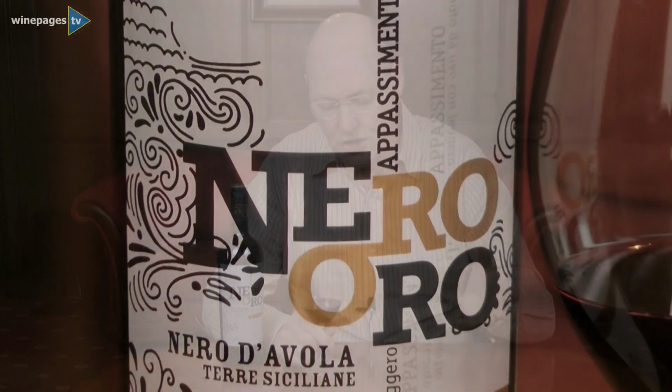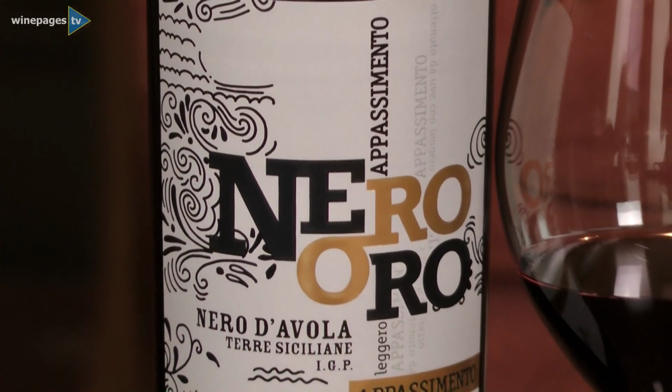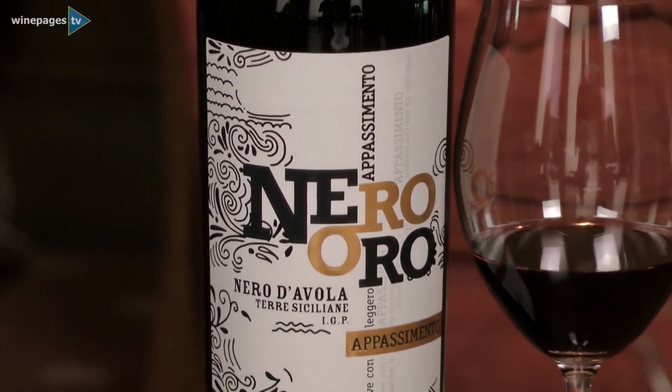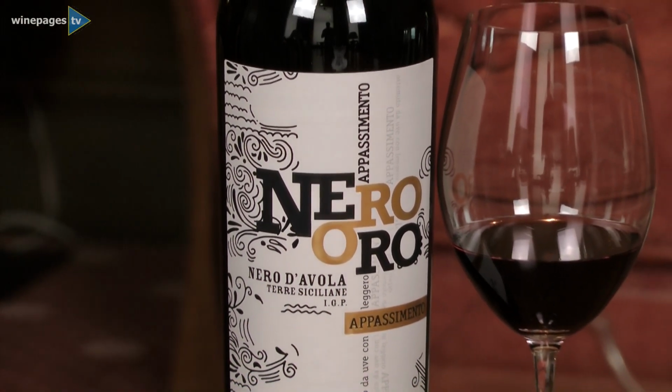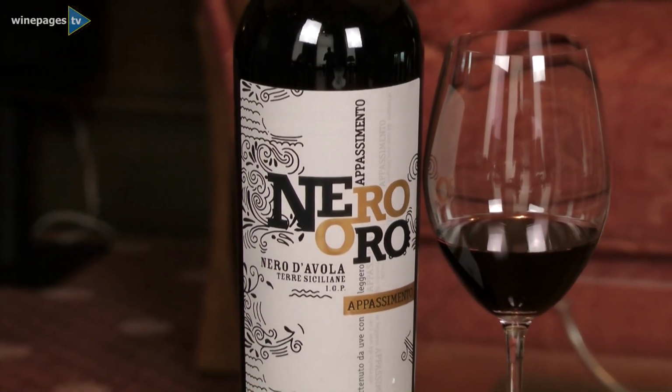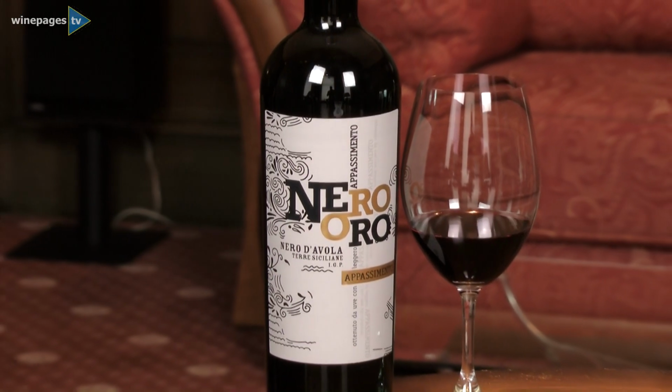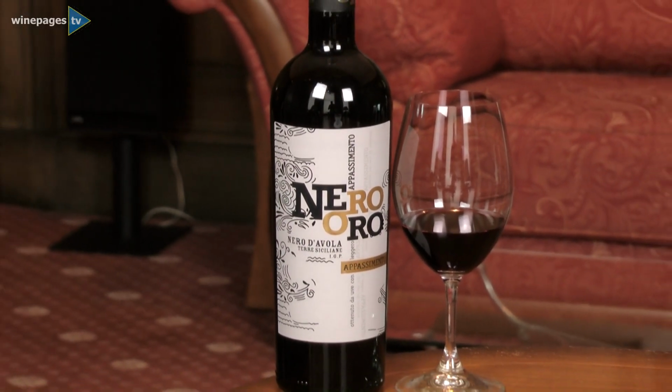Have this with a really nice spicy chili con carne, with a big bowl of spaghetti, with a casserole style dish, with a barbecue. It's going to suit all of those simpler flavours that need a big, quite chunky wine with a soft finish. My wine of the week is the Nero Oro, Nero d'Avola, Appassimento, 2016 vintage.